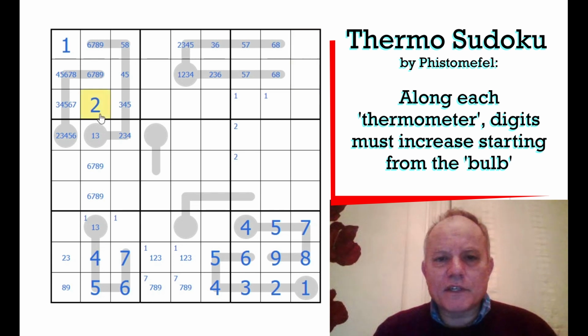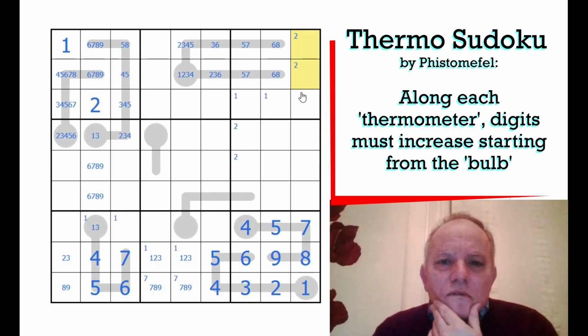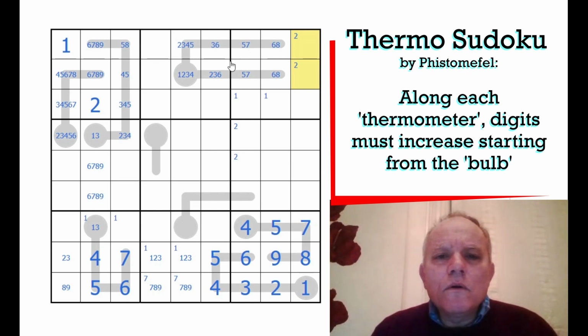We can put it, because of this 2, I thought I'd done that earlier. I thought we could put a 2 up there. Maybe I took it out somehow. Ooh, what else? Oh, okay.